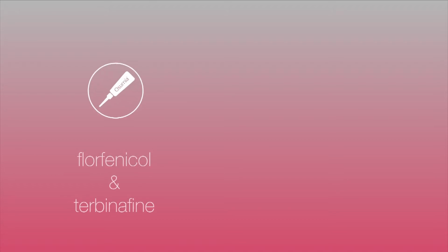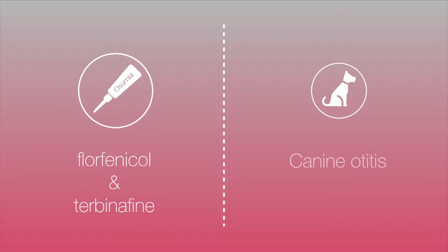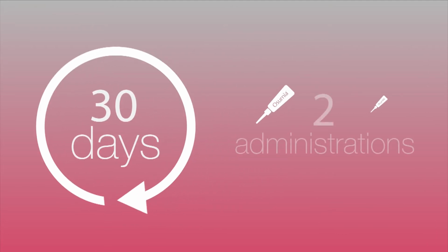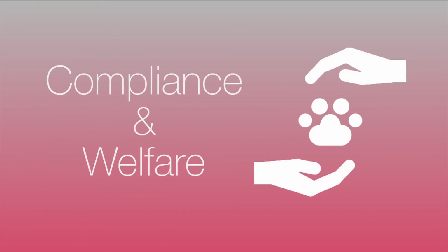In conclusion, florfenicol and terbinafine are highly active against most of the bacteria and Malassezia seen in canine otitis. Therapeutic concentrations are achieved and maintained for at least 30 days after 2 administrations. In-clinic application and persistent activity greatly improves compliance and animal welfare.